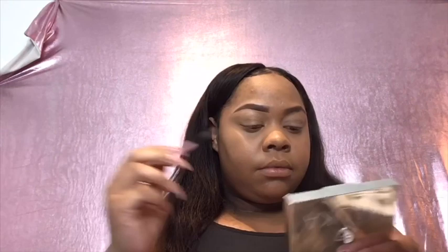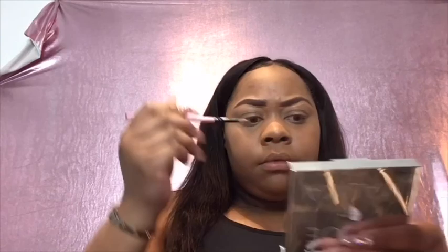So this is me covering my face up. Okay. This is me just putting on my concealer and cussing the dog out. She doing some, she ain't got no business.